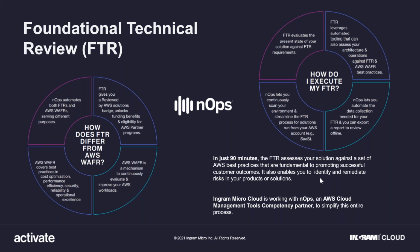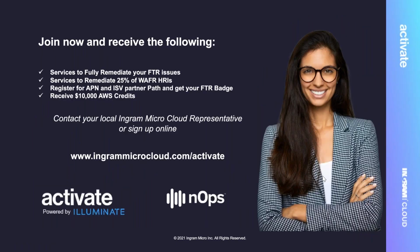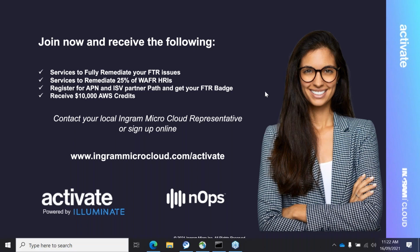If we move to the next slide, please. This is the offer that we currently have with AWS. If you complete your FTR remediation, review the Well-Architected Framework Review, register your APN and your ISV path, and get the badge, then you receive $10,000 of AWS credits. You can do that by contacting one of us, as you have the details at the end, or you can go direct to our ISV program at Activate, where we have the link right now, and register there.